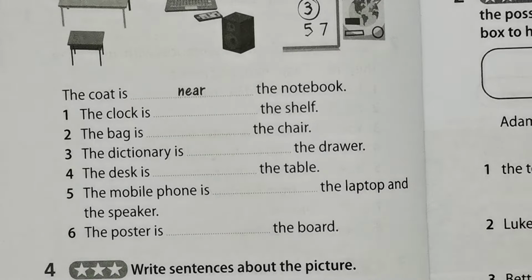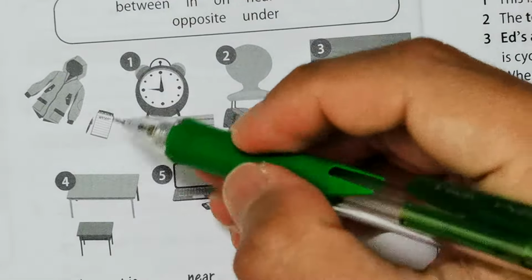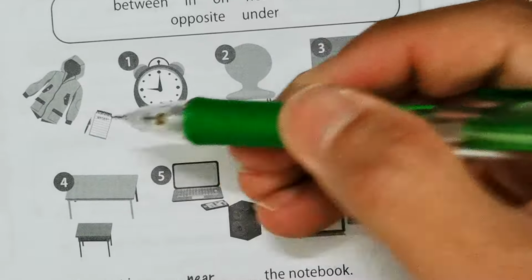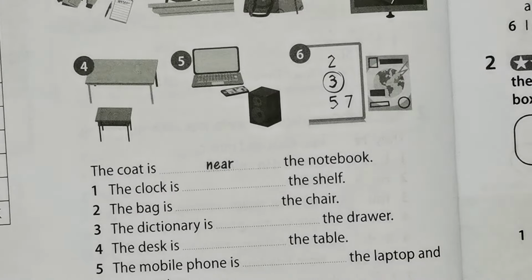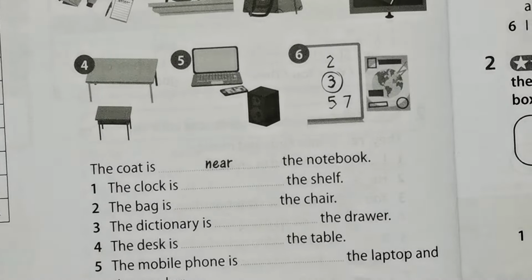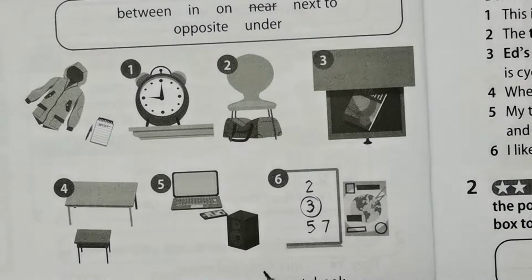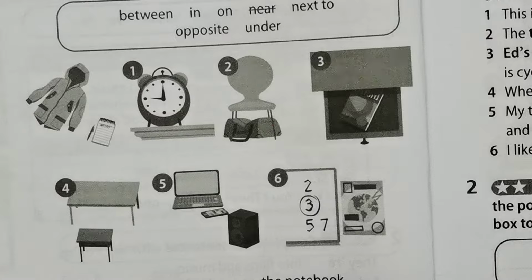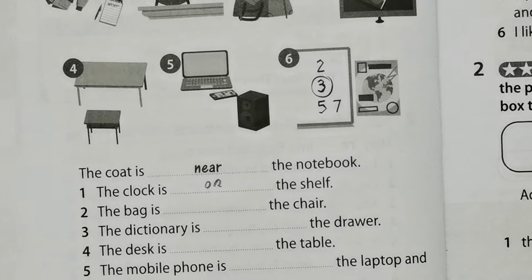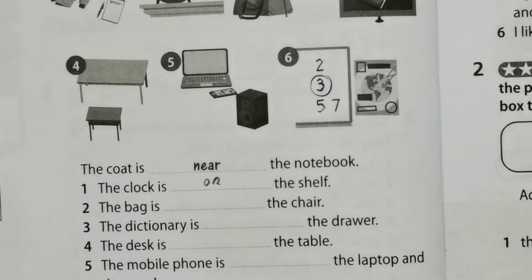So the coat is near the notebook. So this is it. The coat is near the notebook. And then let's take a look at number one. The clock is the shelf. So the clock. So obviously this is on. So you choose on. So this is on. And then number two, the bag is the chair.